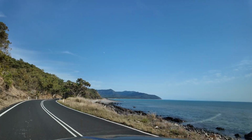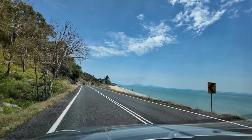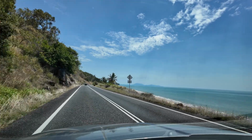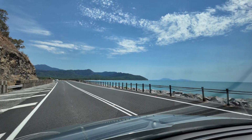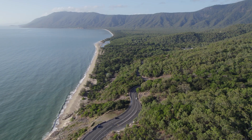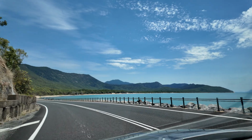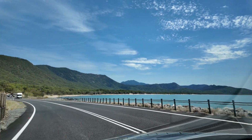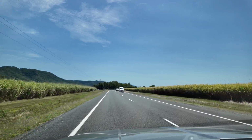This drive from Palm Cove to Port Douglas is often hailed as one of Australia's most scenic routes. With lush green rainforests on one side and the dazzling turquoise waters of the Coral Sea on the other, it's certainly a feast for the eyes. Add to that quiet sandy beaches, rocky outcrops and sprawling fields of sugarcane, and the journey becomes every bit as unforgettable as the destination.